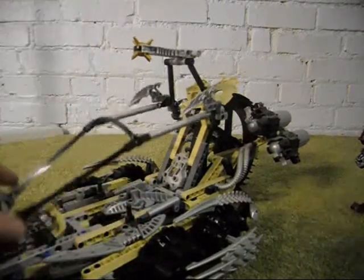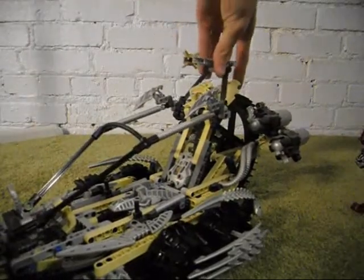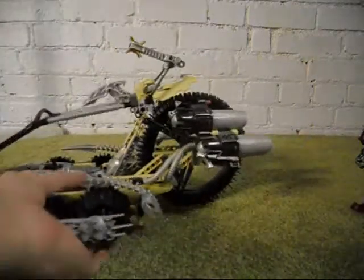And with this opening hood, you could put the figure into the vehicle so it could run. Things seem to be falling out today.